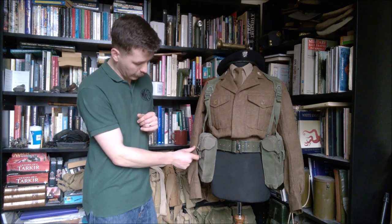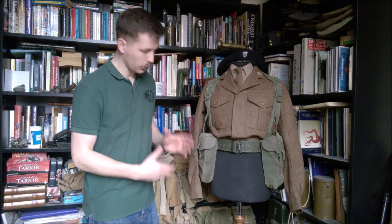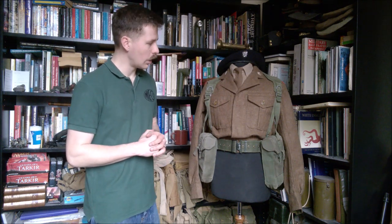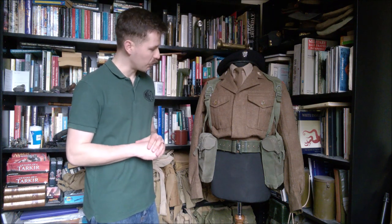But you can see, obviously, we have the quick release tab and everything, which will become synonymous with 1958 pattern, which had been introduced on previous sets of equipment, but a bit beefier version here, a bit easier to use than the earlier type you'd see on 1937 pattern and 1944 pattern, so that's an improvement there.